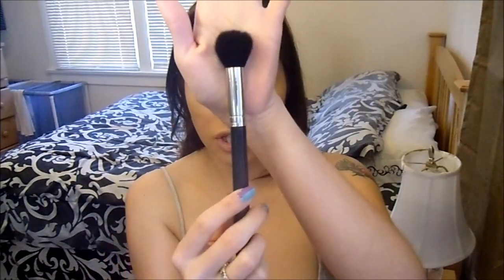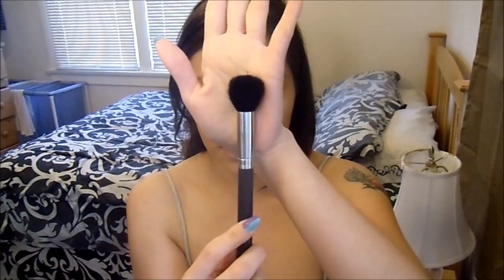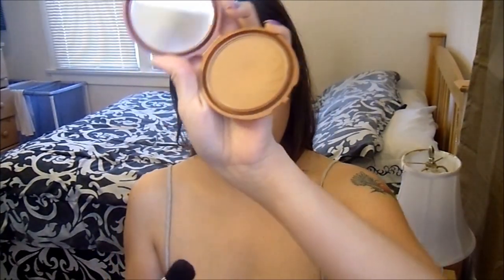So like that. And then I'm going to be contouring, which is probably my favorite part. I'm using a brush that I got from IMATS. It's a little dome brush, perfect for contouring. And I'm going to be using the Smooth Skin from NYC. It's the Sunny Powder, and this one is a matte powder, which is good for contouring.